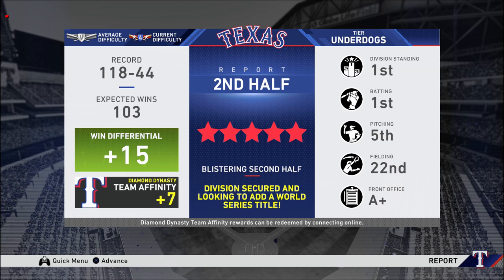Very, very important: every gate is repeatable. So you can play as your favorite team, go to the World Series or lose at any point, start over and play the whole season again. Every gate is rewarded again. You can win the World Series, and you can go back and win the World Series again.